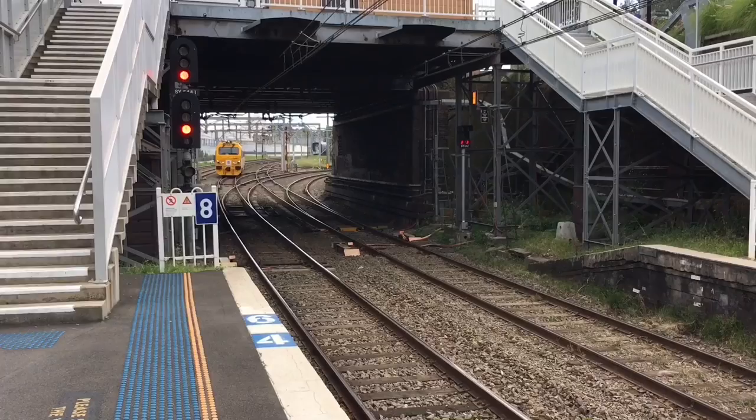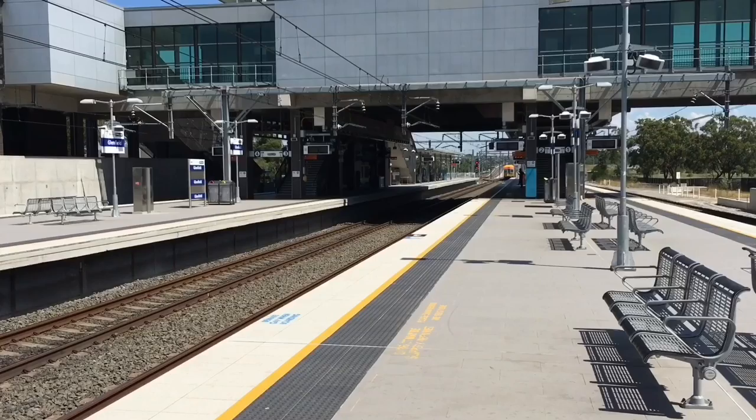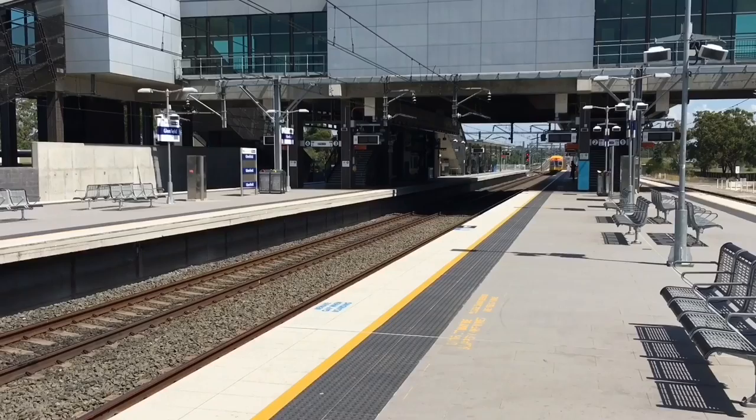I'm at Glenfield on the South Line, and we have quite a rare sight approaching platform 2. We have ATP test train, Y2, which is pretty much just a V-set with test equipment in it.